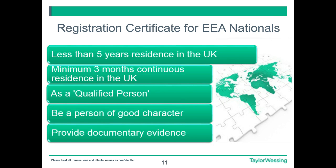So for people that haven't been in the UK for 5 years, they can still register under European law to show that they were exercising their treaty rights as a qualified person at a point in time, as long as they've been living in the UK for at least 3 months as a qualified person.